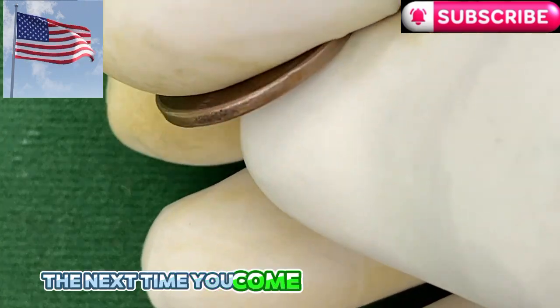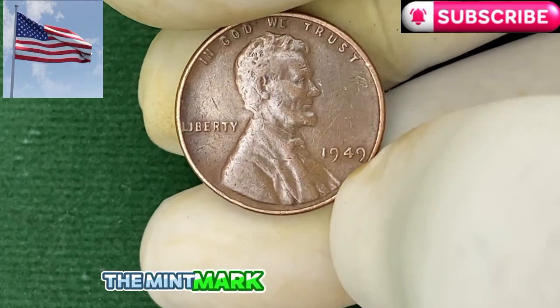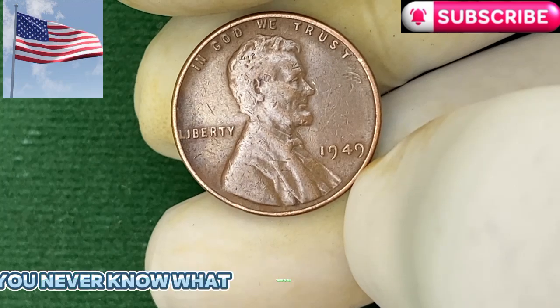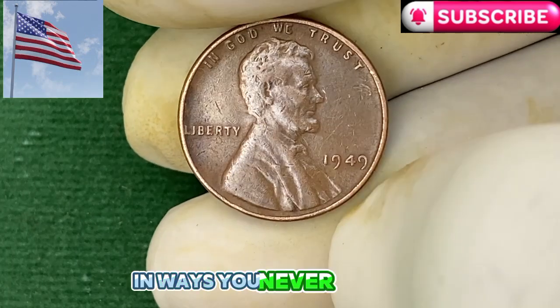The next time you come across a wheat penny, don't overlook it. Check the date, the mint mark, and the condition. You never know what treasure you might be holding. A single coin could change your life in ways you never imagined.